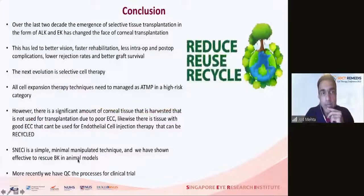So in summary, over the last 2 decades, the emergence of selective tissue transplantation in the form of ALK and EK has changed the face of corneal transplantation. This has led to better vision, faster rehabilitation, less intraoperative and postoperative complications, and lower rejection rates. The next evolution is truly selective cell therapy. All cell expansion therapy techniques need to be managed as advanced therapeutic medicinal products in a high-risk category with respect to regulation. However, there is a significant amount of corneal tissue that is harvested that is not used for transplantation due to low endothelial cell counts. And likewise, there is tissue with good endothelial cell counts that cannot be used for endothelial cell injection therapy that can be recycled as well.